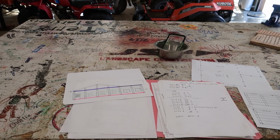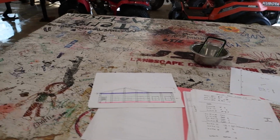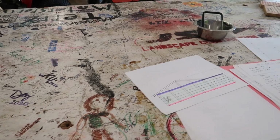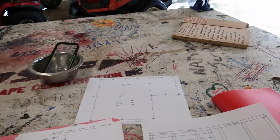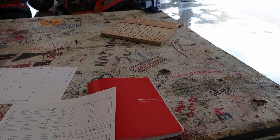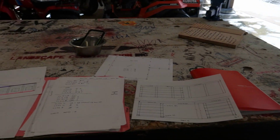Here we are at the infamous chop table that's been around for years. Everybody signed it. We've got people from Italy that signed this. Some halfway famous people have signed it. It's dirty, but it's so cool, so that's why I'm keeping it around.